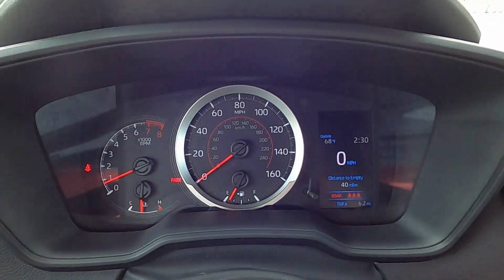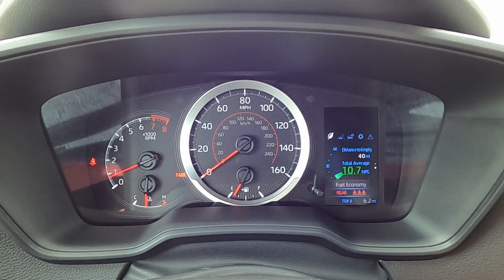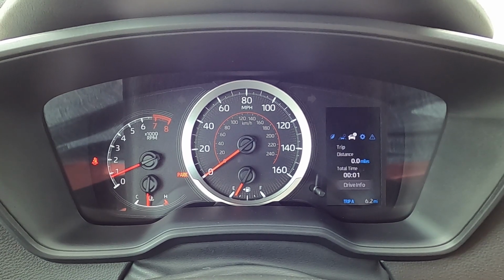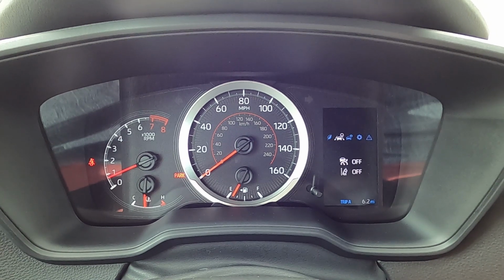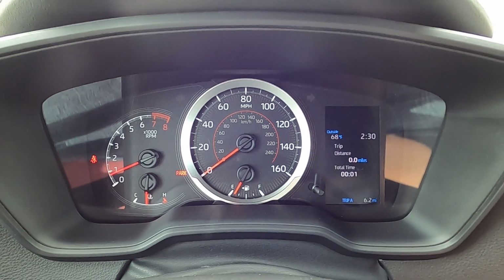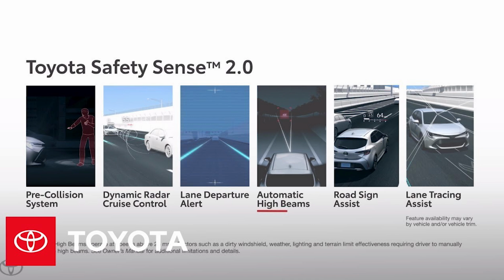And also look at the gauge cluster. I like this. It's a very sporty vibe. You have the speedometer right in the middle, tachometer on the side, and you get a large 4-inch screen on the right side, which gives you all the essential information, right? Trip computer, fuel economy, safety features. Also tells you the speed limit in case you're going a little too fast. Road Sign Assist is part of Toyota Safety Sense 2.0, which also includes pre-collision system, dynamic radar cruise control, lane departure alert, auto high beam, and lane tracing assist.